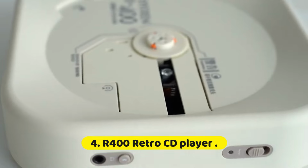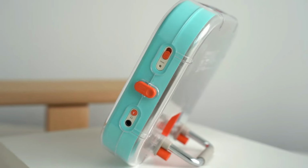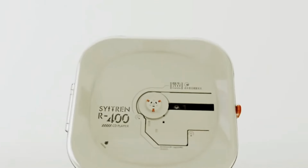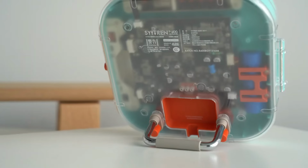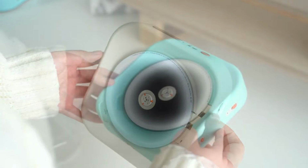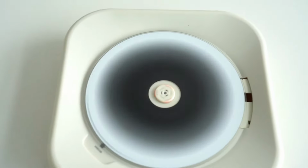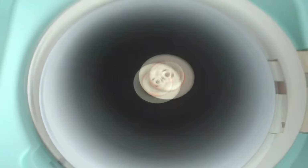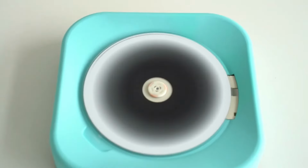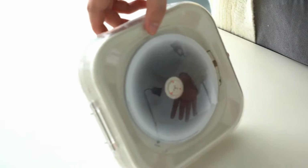4. R400 Retro CD Player. The R400 Retro CD Player blends nostalgic design with modern functionality, appealing to both vintage enthusiasts and contemporary music lovers alike. Its retro-inspired appearance evokes a sense of nostalgia, reminiscent of classic audio equipment from past decades. The exterior often features a sleek, compact design with chrome accents and a retro-style analog interface, complete with physical buttons and dials that harken back to the days when physical media was the primary way to enjoy music.